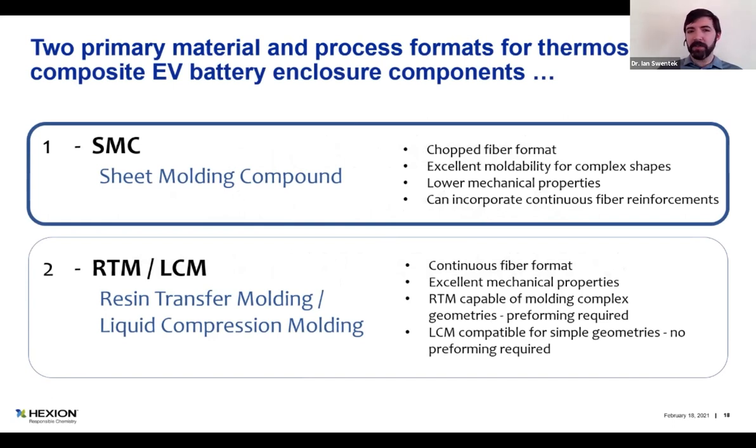So the sheet molding compound has the higher viscosity, thicker polymer that's relatively lower fill on glass level typically. Resin transfer molding, liquid compression molding are more for continuous fiber formats where you have a strong structural requirement, but you need very low viscosity resin systems to wet out those fibers. So those are the two sides of the coin here when it comes to processing.